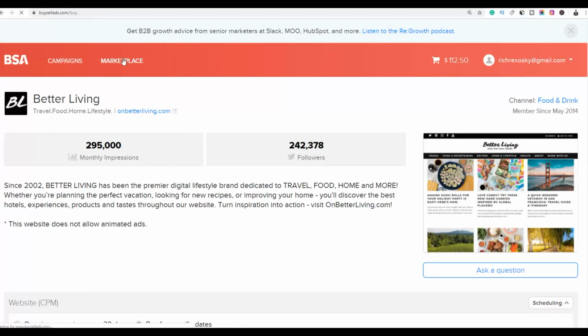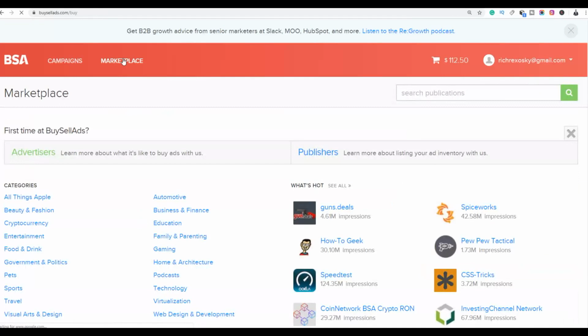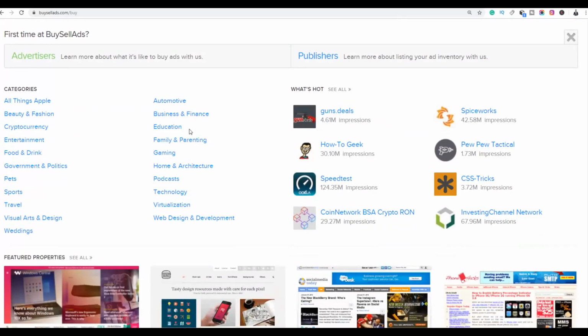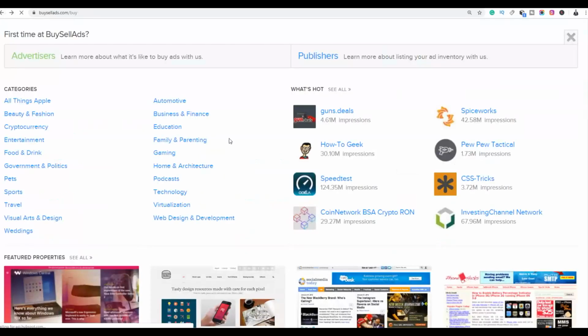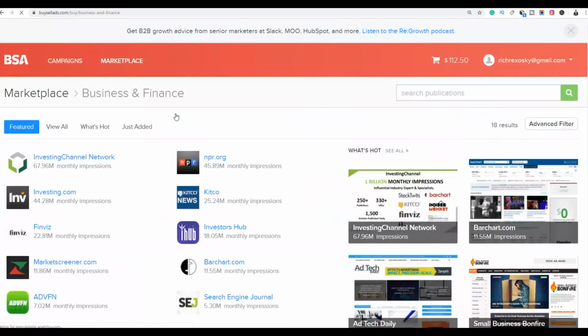So if you go back to your marketplace, guys, there are a lot of websites that you can go and promote your products on. If you click on any category, guys, you can promote products on any category. For example, if you click on gaming, you're going to see a lot of gaming websites that are getting a lot of traffic that you can go and promote gaming products on. And if you go to, for example, family and parenting, business and finance, you're going to see a lot of high traffic websites that you can go and promote your products on, guys. So all you have to do, guys, is take action on this method. If you take action on this method, guys, you can make a lot of sales with it, as you're going to be getting high quality traffic back to your affiliate offers.